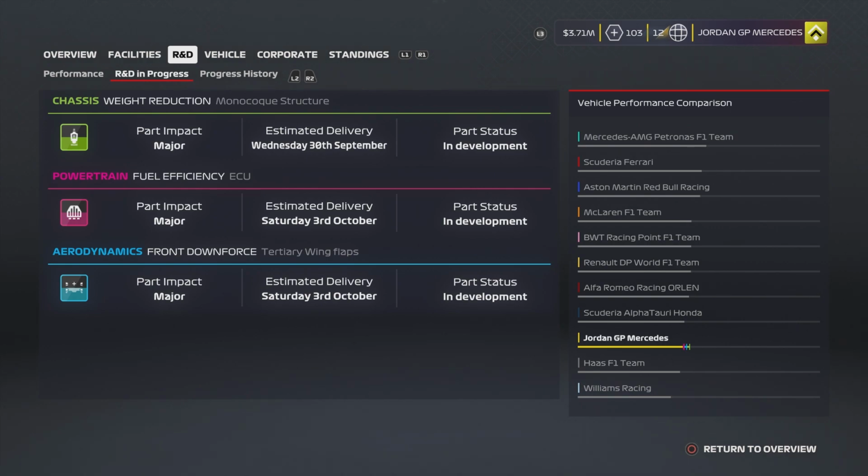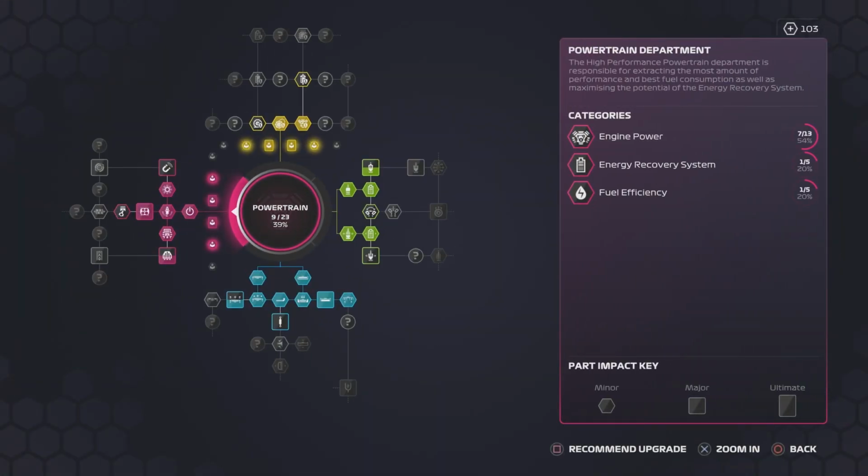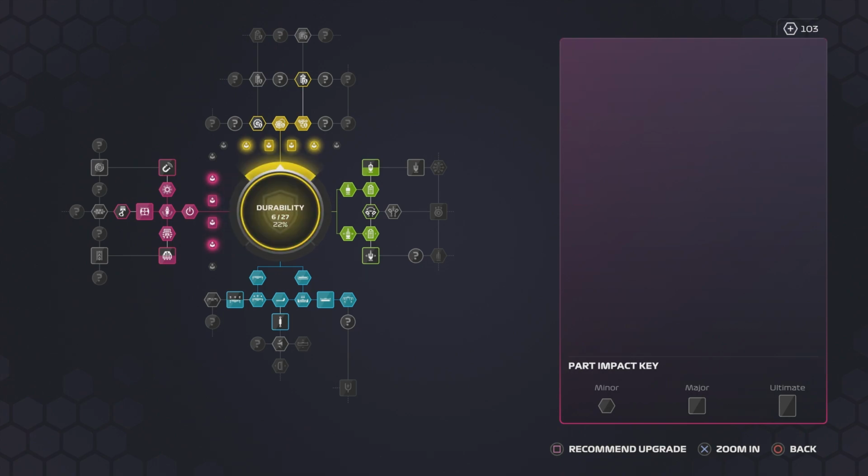So you can see a major chassis upgrade, a major engine upgrade, and a major aerodynamics update. Now, they might be the final big updates that we do this year. I'm kind of tempted to save some resource points and try and push towards next season. I also don't know if there's going to be an R&D reset at any point, like in previous career modes. We'll just have to wait and see, really. But hopefully it'll all be good.